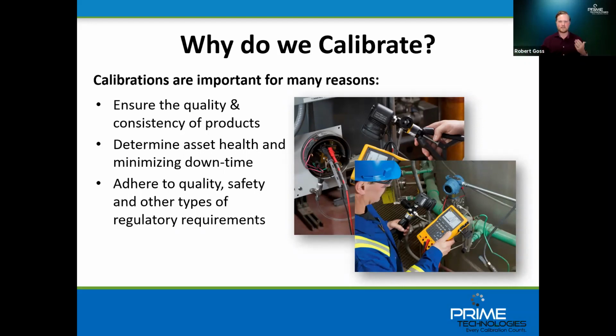So obviously calibrations are important for more than one reason, as we've listed here. Really the highest level, and I think for those of you who are creating products and whose daily processes are directly involved with the output of products, drugs, devices, things like that, is ensuring the quality and consistency of either your or your customers' products. It's one of the biggest reasons here. And if there are returns or recalls or anything like that, it could fall back on you, and that's a big problem.